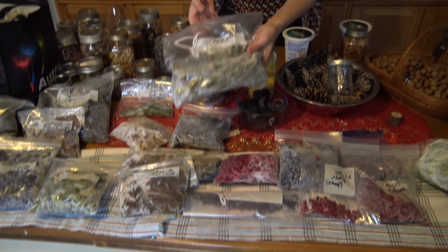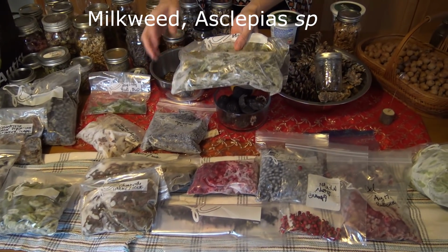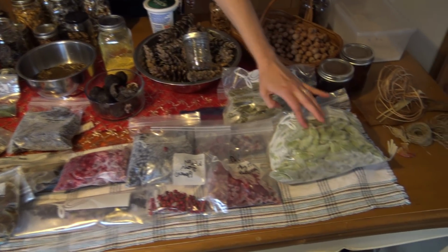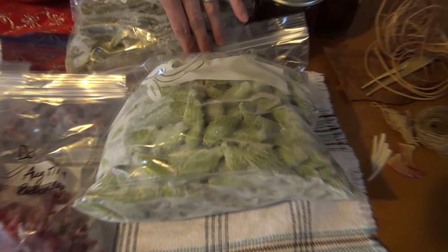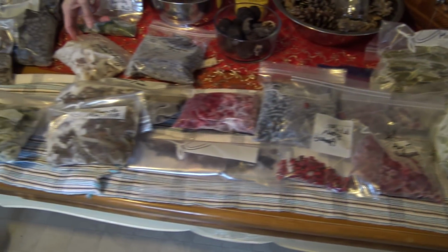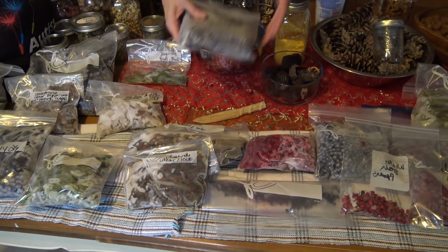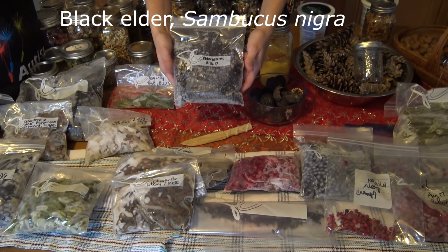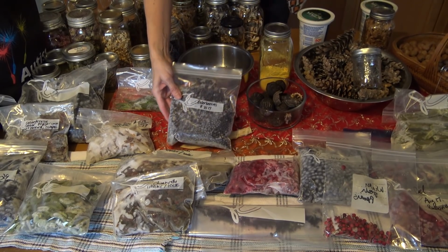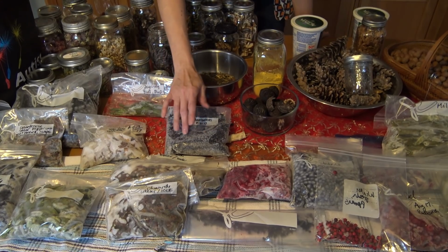Okay, so these are the milkweed shoots that we picked. And I think there's another bag of those. I'll put them here because we also picked a bunch of milkweed pods. So those are going to be like main vegetable things. Elderberries, and I have a lot of these. There are probably maybe 8 of these little bags. And so that's going to be really nice because we can use it for flavoring.